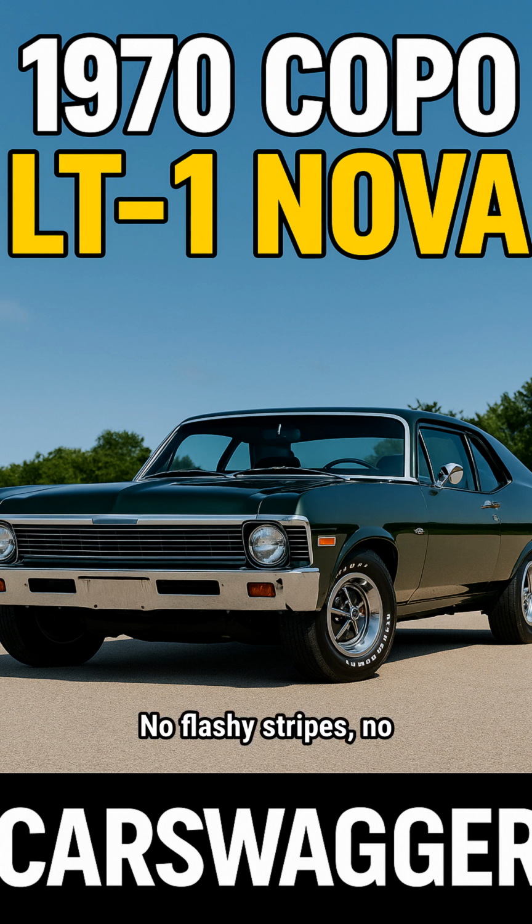No flashy stripes, no SS badges, just raw power in a plain wrapper. This car looked mild, but it ran wild. A true street sleeper that could surprise Mopars and Mustangs alike. And since only a few were made, it's also one of the rarest and most collectible Novas ever built. The COPO LT-1 Nova is a pure example of factory performance done in secret, for those who knew how to ask.